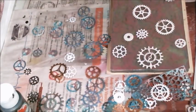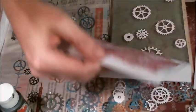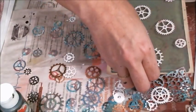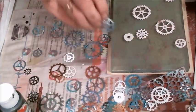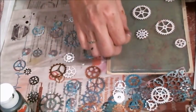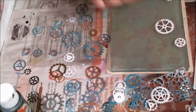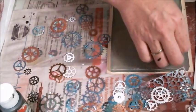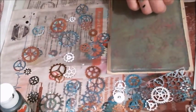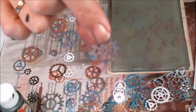Let's try the castle one again. Whoops, I'm dropping them everywhere. I got a little bit of gold on that one, or pink. I said sometimes it's not very obvious, and sometimes it is. See? Oh, that's a really pretty one.